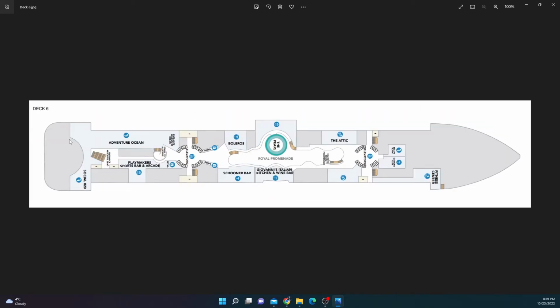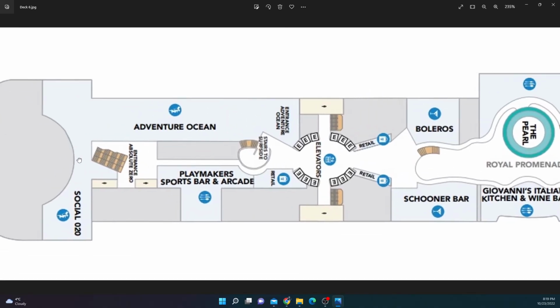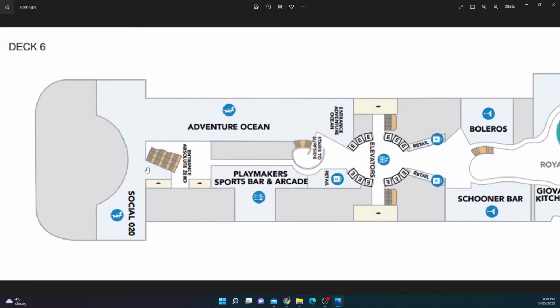Moving down to deck 6, I'll start at the back aft end of the ship. So one of the important things to note, this is the entrance to Absolute Zero, which we'll talk about on decks 5 and deck 4. But you have the Adventure Ocean with the entrance more towards the elevators. Adventure Ocean is for your young kids and basically where you can take your toddlers and whatnot to let them be there, have their fun while the adults enjoy their time on the ship. Then you also have Playmakers, a sports bar and arcade.